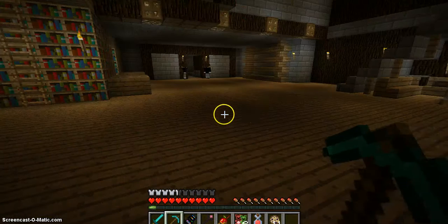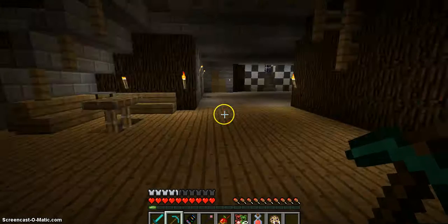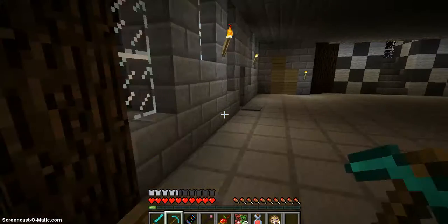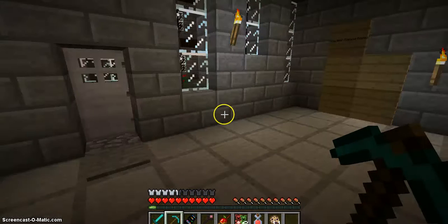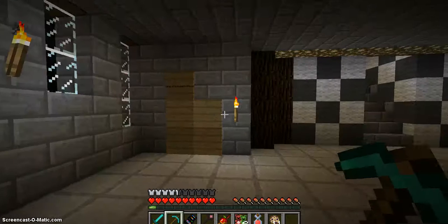So I think, yeah, we'll go in here. And this is where you're going to see the king and queen, but let's not see them yet. Here is another door. We have guards, and I think one of them broke the windows, but it's fine.